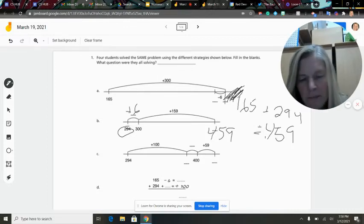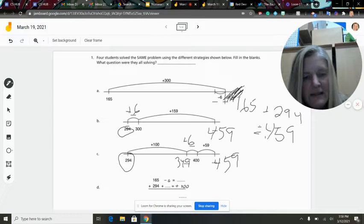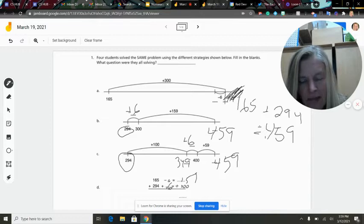This one here, 294, they thought, okay, I know I have to add 165, so first I'm just going to add 100, and that would take me to 394. And then I'm going to add 6 more to get to my next friendly number of 400. Well, now I've added 106, so that must mean I have to add 59 more, and I would get to 459. Fantastic thinking. All these ways are great. This one's really neat, the bottom one, because I can see that they're thinking, okay, if I just made this one 300, that means I added 6 to this one, so I must have to subtract 6 from the top one. So 165 subtract 6 would be 159. And then that makes it really easy to add, and I get 459.